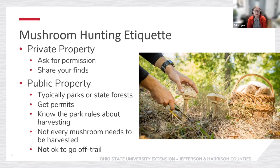And then another thing is, it's not okay to go off trail. A lot of times, I know Western Ohio is very different from Eastern Ohio. We have a lot of ravines here out on the eastern side of the state. There's potential hazards. And then also some areas like Hocking Hills, for example, they have a lot of vegetation that will not hold up if there's a lot of foot traffic on it. So keep to the trails. A lot of times there's still plenty of mushrooms that appear close enough to those trails.